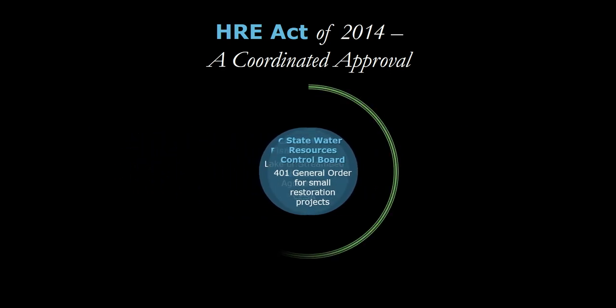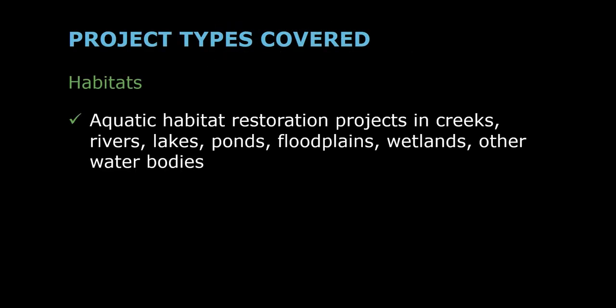for restoration, the State Water Board's Section 401 General Order for Small Habitat Restoration Projects, or SHRP. The idea behind this linkage is to coordinate the 2 permitting processes, which have similar information requirements. The Water Board's SHRP process provides information to assist DFW with their review of HRE Act projects. Now let's talk about the project types covered under the HRE Act.